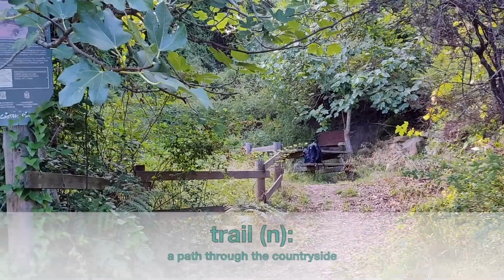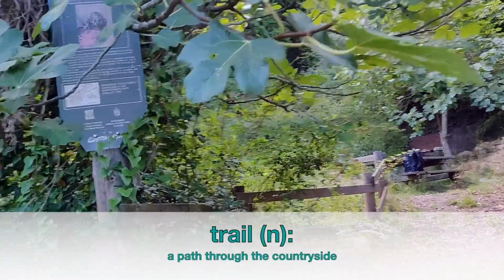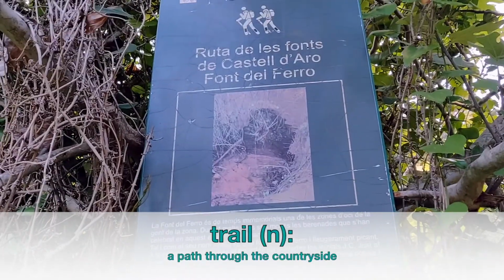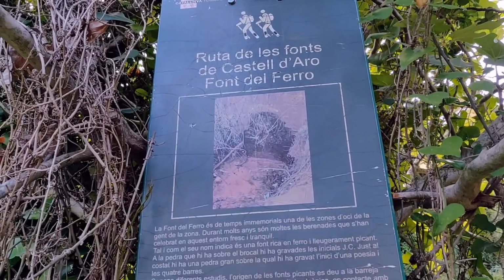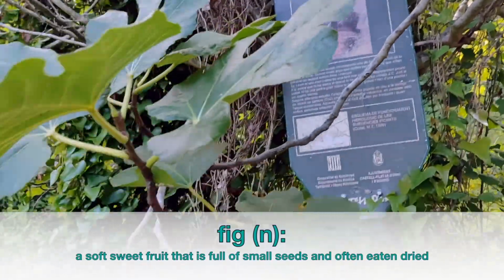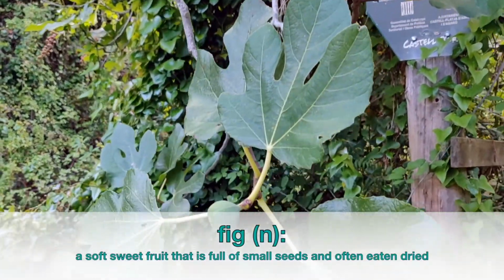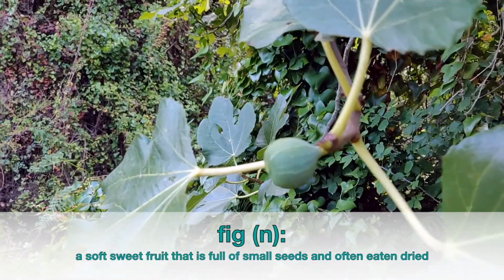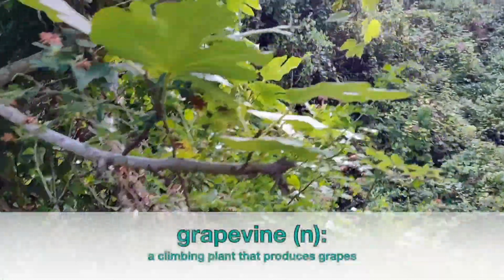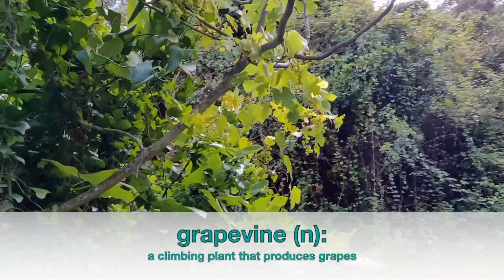I've reached the top of the trail, and there is a sign here in Catalan telling us where we have arrived. And growing next to the sign is a fig tree. Here is one of the figs, not yet ripe. On the other side of the fig tree, we can see that there are also grapevines growing on it.